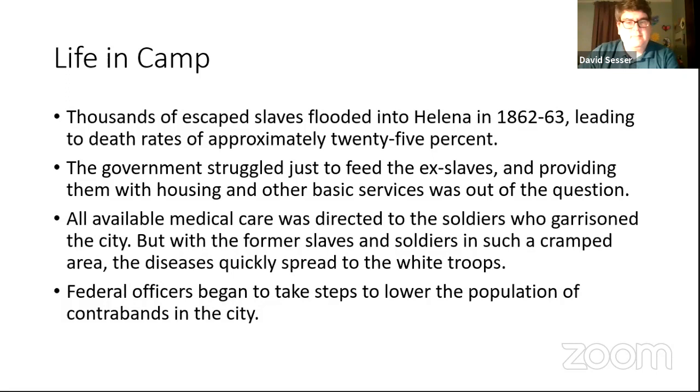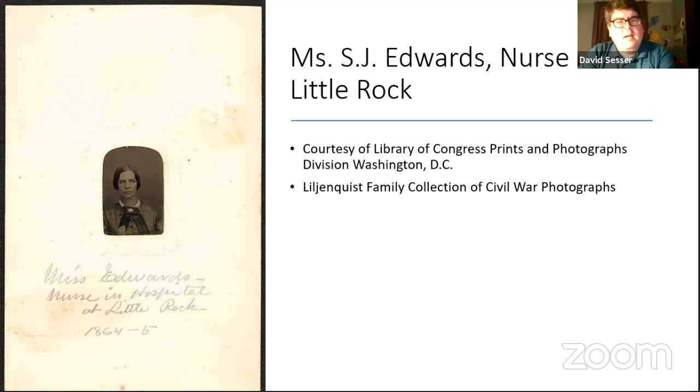I just wanted to put this photo in there. This is in the Library of Congress. And this is all the information I have. Miss S.J. Edwards, who was a nurse in Little Rock during the war, and it's dated 1864-1865.